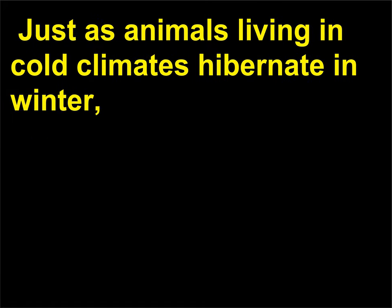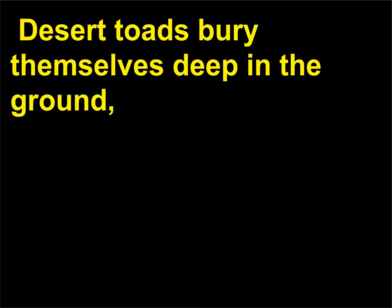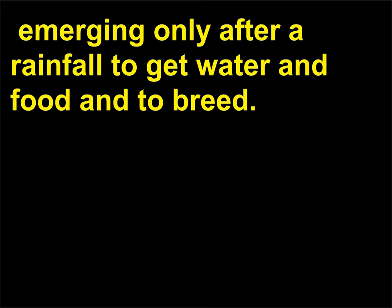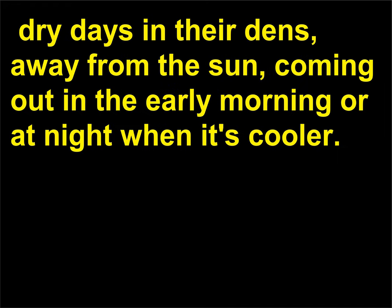Just as animals living in cold climates hibernate in winter, so do some desert animals live through dry periods by becoming dormant or inactive. Desert toads bury themselves deep in the ground, emerging only after a rainfall to get water and food and to breed. Many desert animals live in underground burrows or in caves. Such animals spend hot, dry days in their dens, away from the sun, coming out in the early morning or at night when it's cooler.